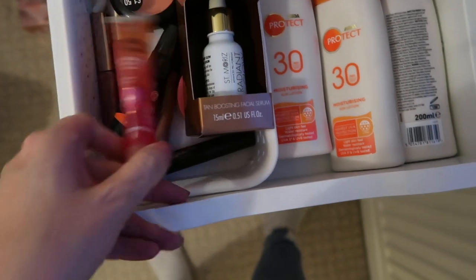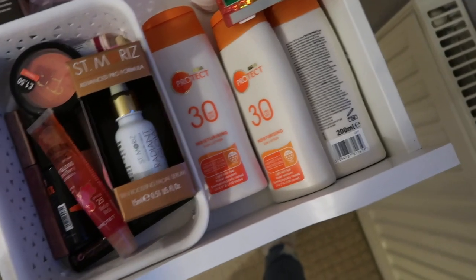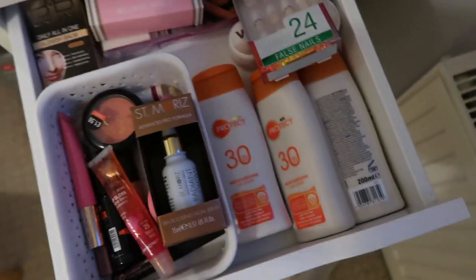We've got some bare minerals here as well. Again, that doesn't belong there. And in here, just some bits and pieces, like some lip glosses. Clarins lip gloss, which shouldn't be in here really, but everything needs to be put in the right place, basically.